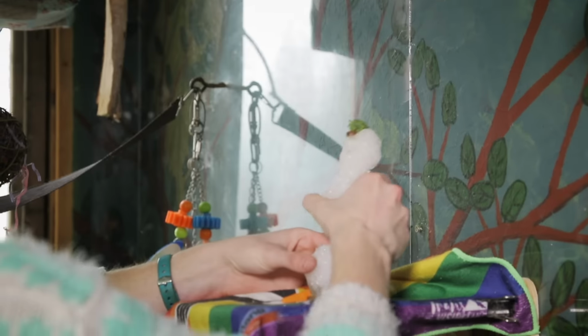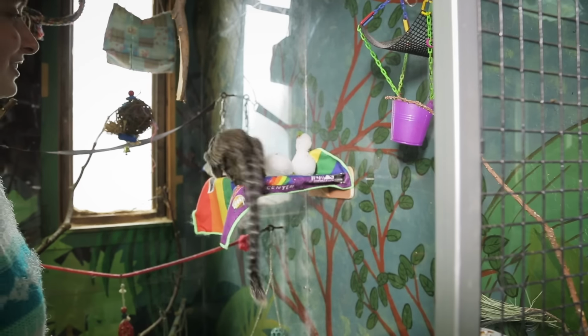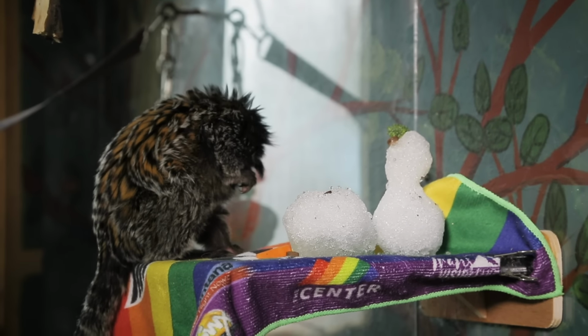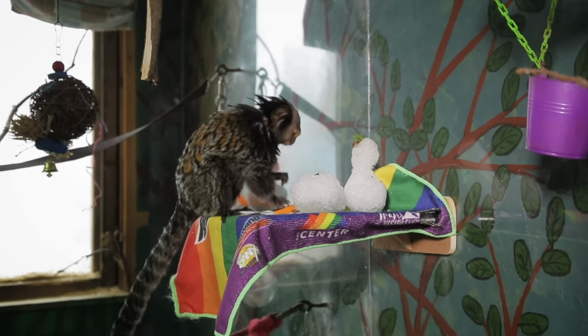All right, you wanna see the banana I hid for you? What's in there? You wanna go check it out? Oh, is there a banana in there? A really cold banana. What do you think, hon? She's like, it's in there, but I don't know if it's worth it to pull it out.